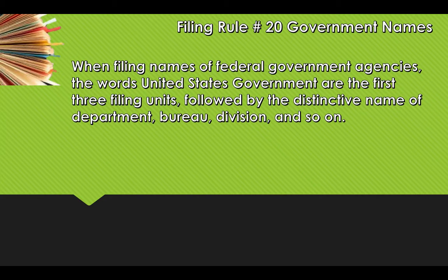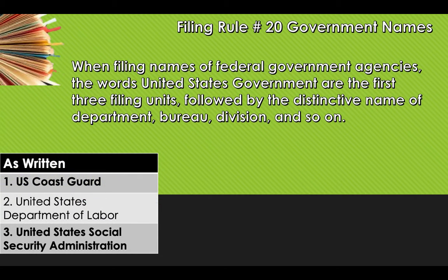Filing rule number 20, government names. When filing names of federal government agencies, the words United States Government are the first 3 filing units, followed by the distinctive name of the department, bureau, division, and so on.